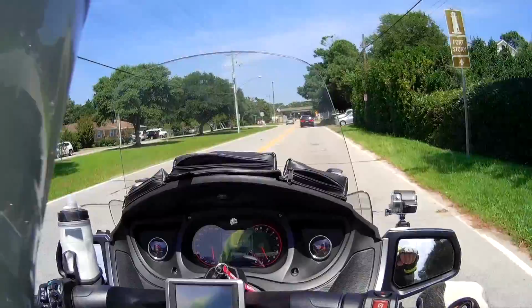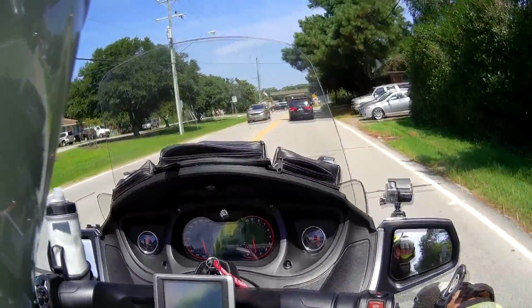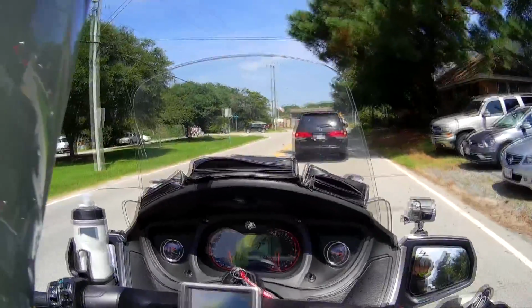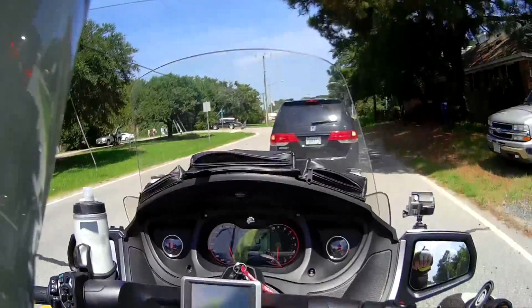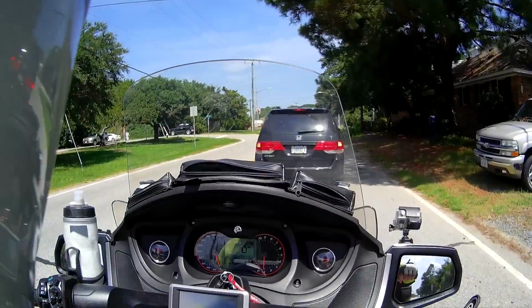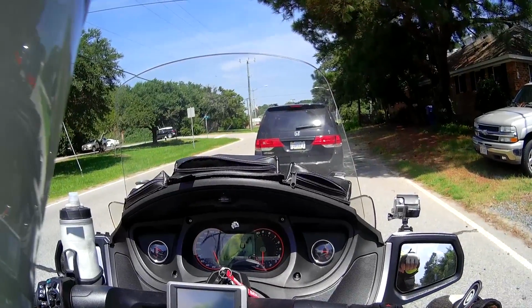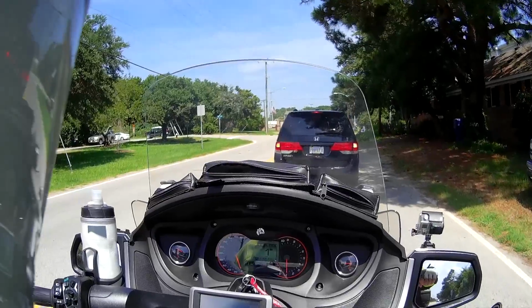This is Fort Story. It used to be dedicated as an Army base. It is now a joint base between the Navy and the Army. And there's a lot of history here. So to take advantage of the history, you have to get through base security. If you want to come up here and take a look at this stuff, just go to the website and they'll explain the entrance procedure.